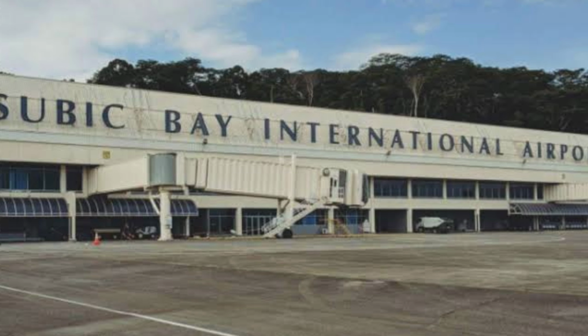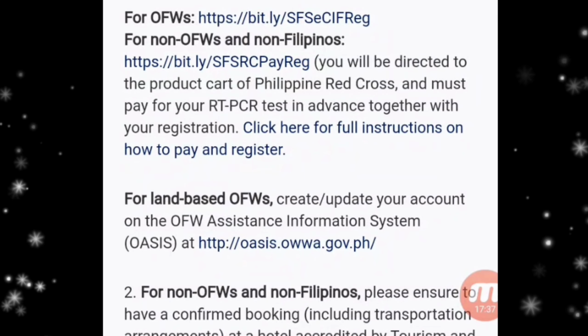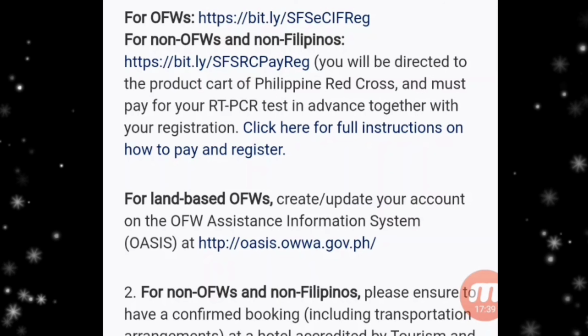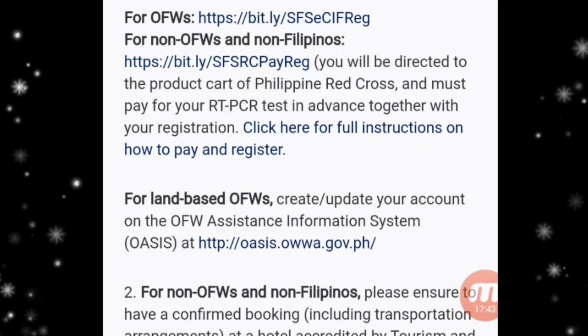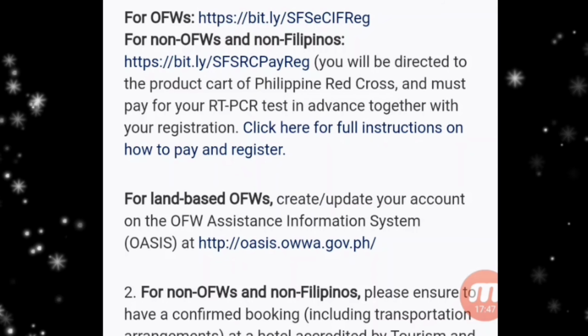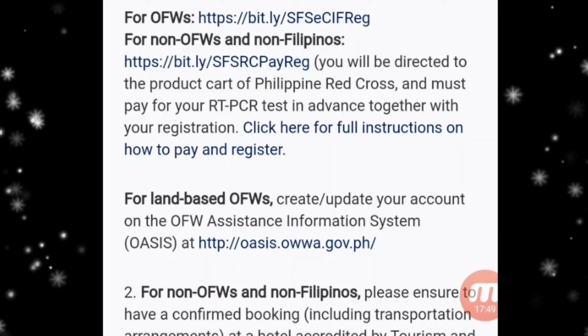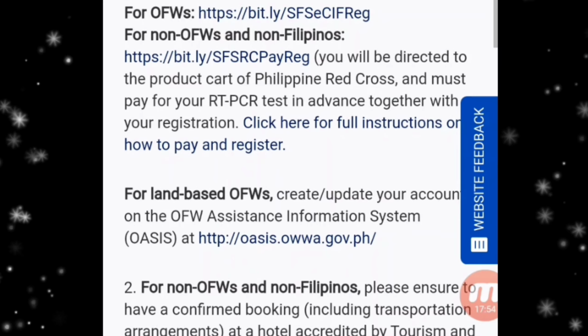So, now, let's go to arriving in Subic. Bago din to no, yung pag-arrive sa Subic. For non-OFW and OFW, mag-register po kayo sa Red Cross Electronic Case Investigation Form as early as 3 days before your flight departure. For OFW, ito po yung fill upan nyo. Iba-iba po silang fill up form before your flight.